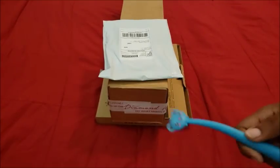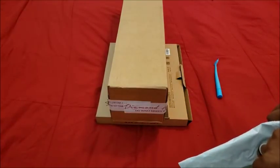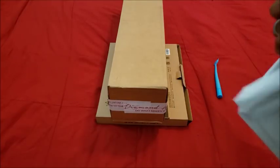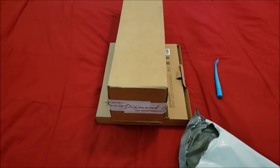Okay, so that's the first thing. Now there's this. This comes to us from Etsy. Editing Leisha will put the name of the shop on the screen for you now. I was testing patterns this week and I broke one of my hooks. My hooks are very old. They're like at least 10 years plus. And I was like, it's time for some new hooks. So the shop's name is Yarn Shop For You.